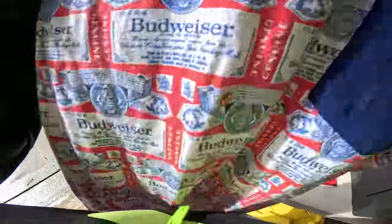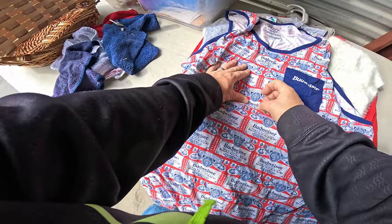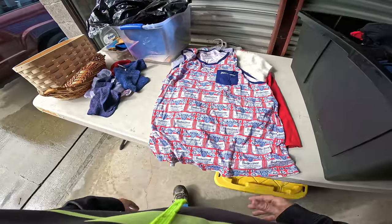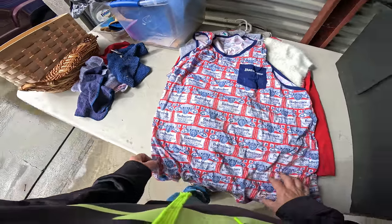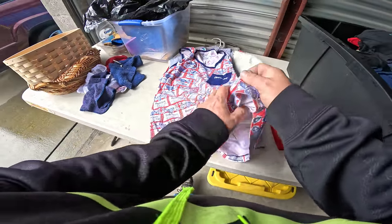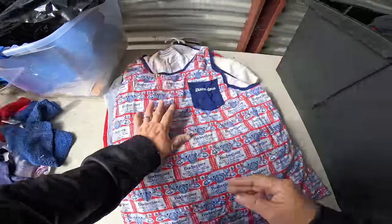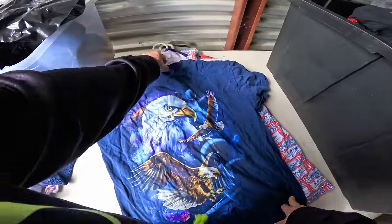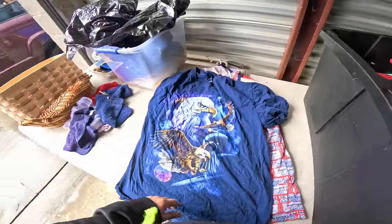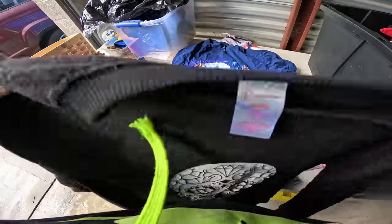This one right here is not vintage, but it is cool. It's got a thing stuck in it. Jeez, these people are just so gross. But what a neat tank top, right? Budweiser. It's got the pocket right here. It's a 2XL, or else I would probably keep it myself. I think that's a little big for me. Sure is neat though. That's easily a $10 bill at the market, maybe 20. 2018 right there. Just a cool print. I don't think that's anything special, but I just like the print for some reason. Just looked a little, I don't know, psychedelic a little bit.